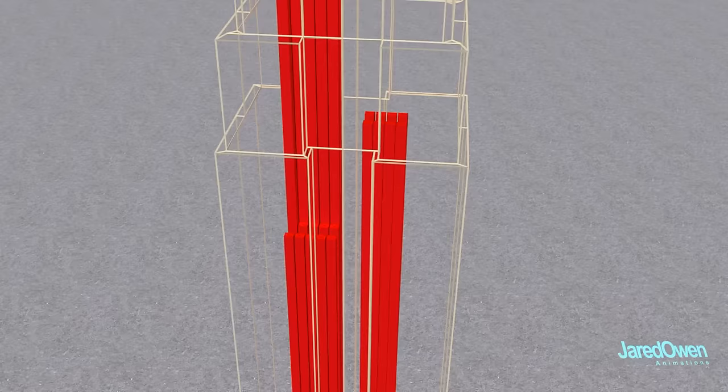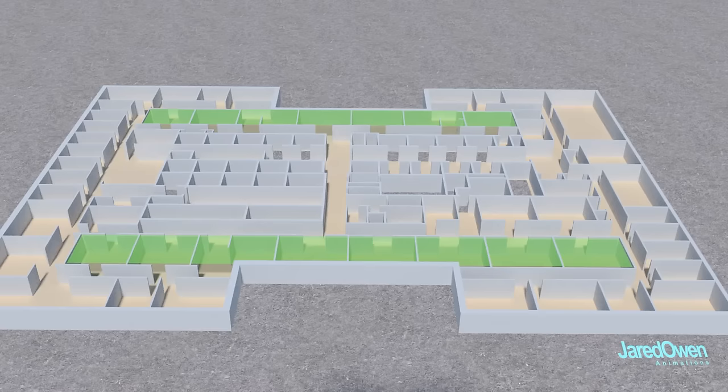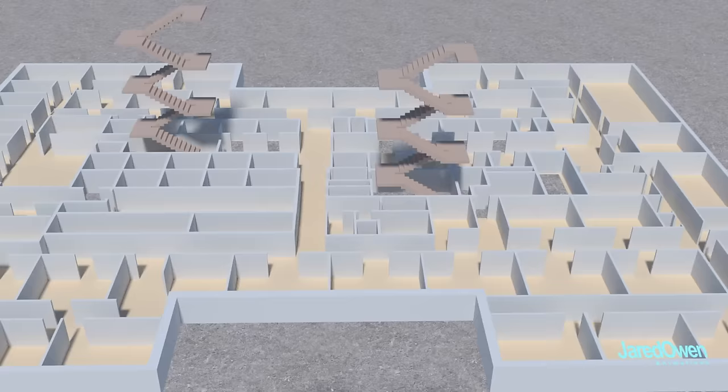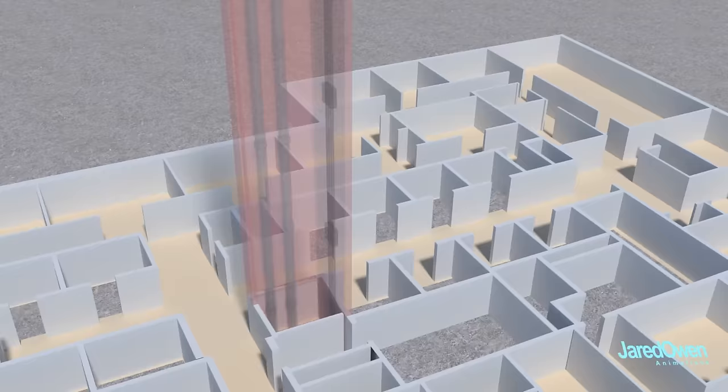Here's a typical floor layout. There's room for offices, open work areas, and conference rooms. At the center of the floor is what we call the service core. This is where you'll find the elevators, the bathrooms, stairs, and vertical shafts to carry water, air, and power to each of the floors.